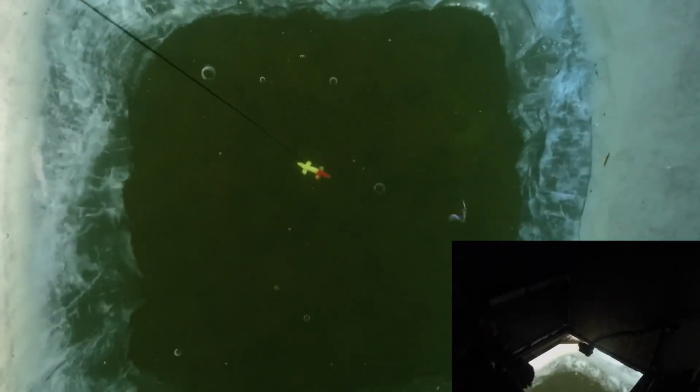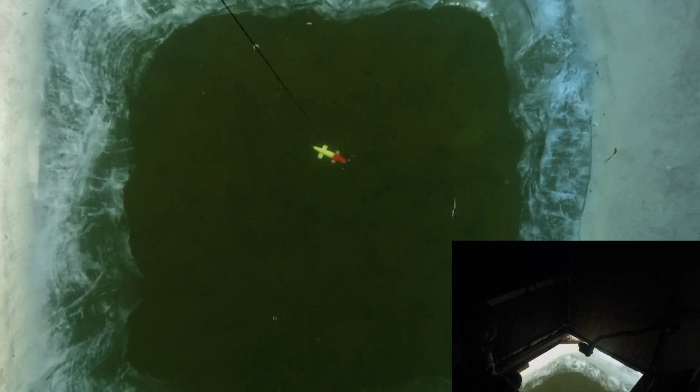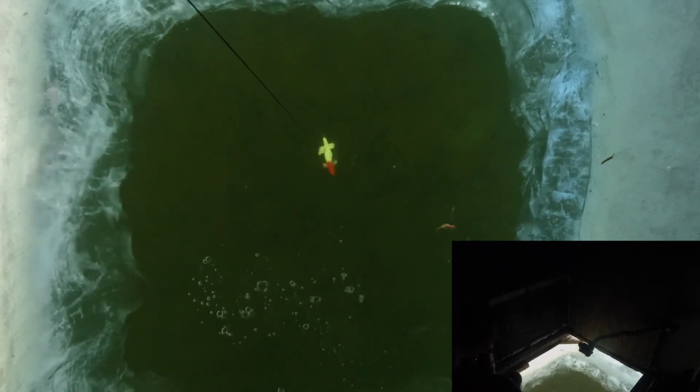Oh, he's wrapped in a spear this time. And now he's wrapped in a decoy. This fish just will not stop. It's like the WWE. First the spear, then the decoy line, then the decoy line got wrapped on the camera, then the fishing line got wrapped on the camera. Will this fish ever stop? There we go. Get out of here, troublemaker.